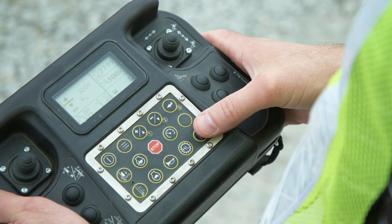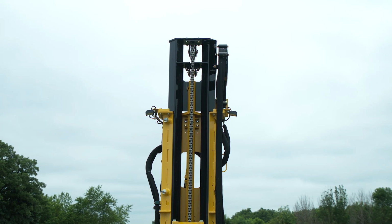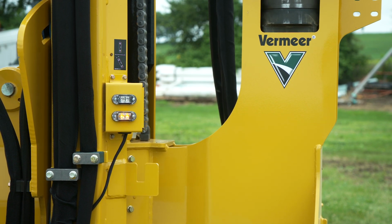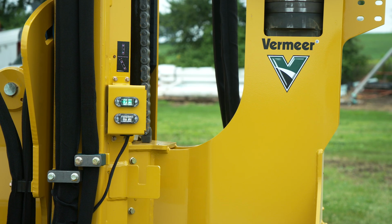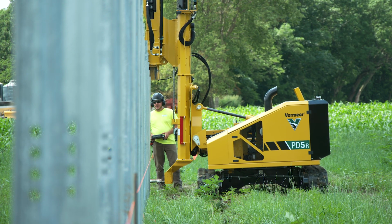The auto plumb feature is one of my favorite features. We get into some sites that aren't graded as nice as others. And with that auto plumb, we set it once and we run down the line and it's always there. And it's quick and efficient. And we don't have to second guess somebody running a level.